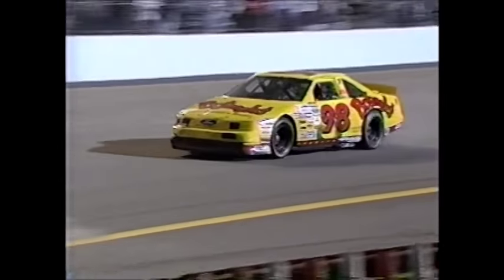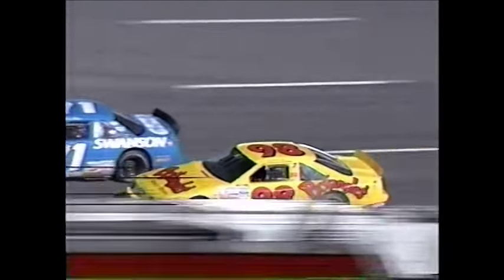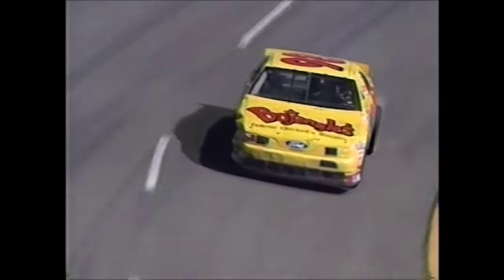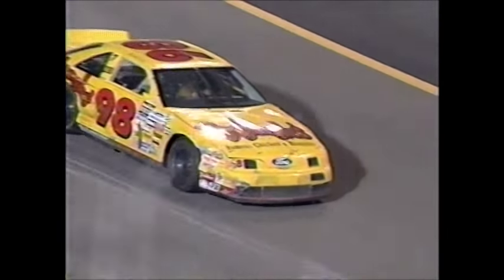Take that back. That's the fifth time tonight that we've seen the yellow out. You saw that one happen. You talk about fixed emotions. Rusty says, oh, no. Mark Martin and Rusty say, man, do we need this. We'll see what happens when they get out of these pit stops. Lap 352 is when it happened.